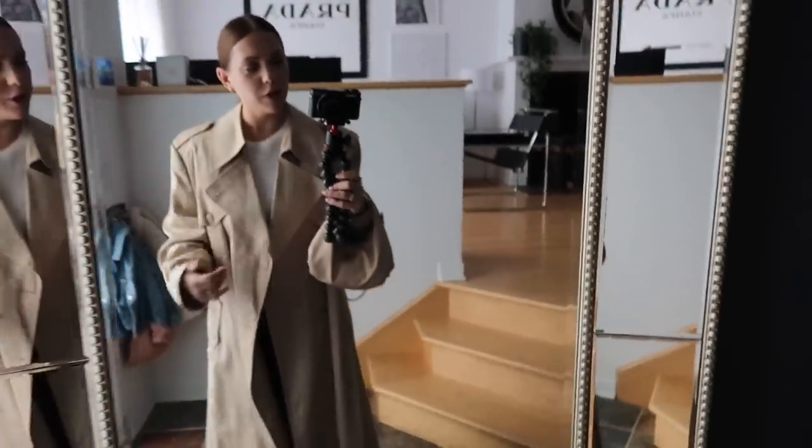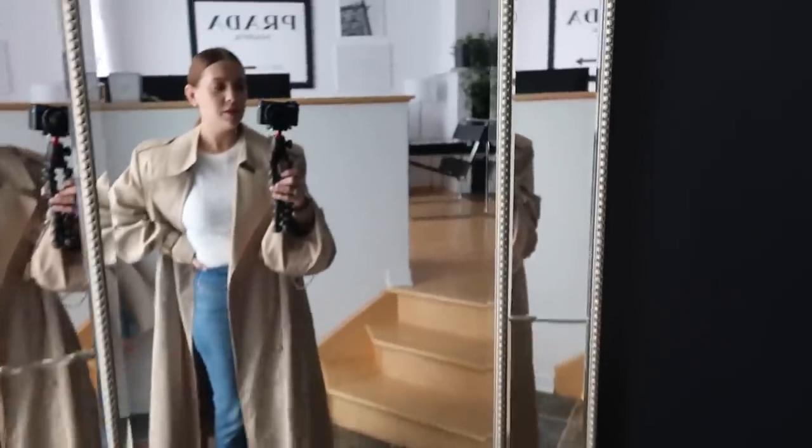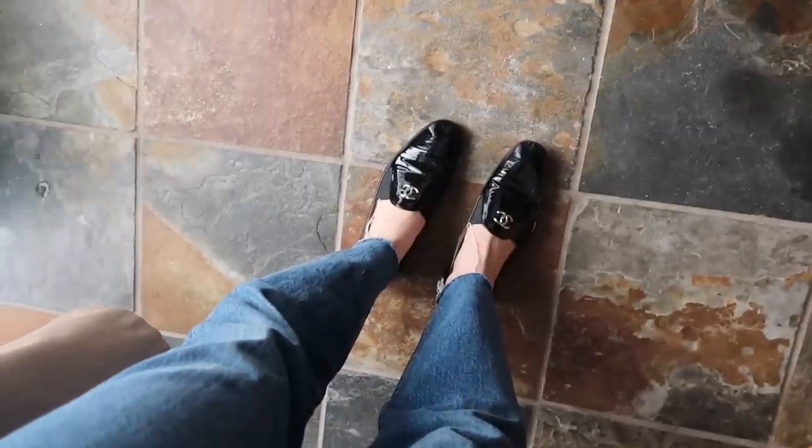Let me show you guys quickly. Actually, I'll wait until I put my trench coat back on. I was gonna show you my outfit of the day, but really, my outfit doesn't look like much until I put on my trench, my shoes, and my bag. So here is the full look. My oversized Dior trench, the jeans, Prada bag. Yeah, this is a good look. And then little Chanel shoes.